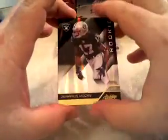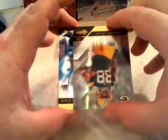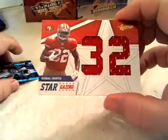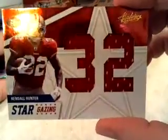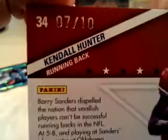All right, we got a Denarius Moore rookie. Jermichael Finley, upside down. Steve Smith, right side up. And first hit for the 49ers, Kendall Hunter. Jumbo jersey relic. 7 of 10. I don't know why that's numbered 7 of 10, but it is. Colin Kaepernick's number. 101.